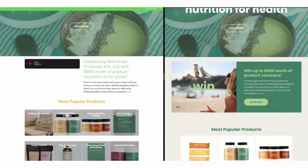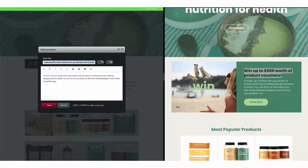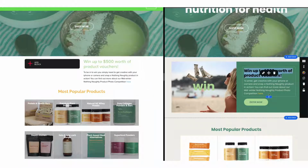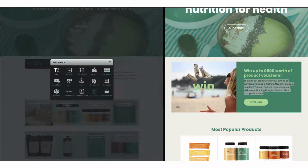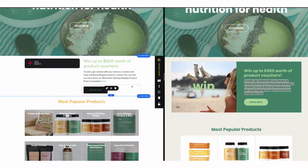So here, just work on this win stack. So that heading before was quite long. So here, just shortening that down to make the message more punchy, and that paragraph as well. No, that's really cool, Jeremy. Obviously it's quite an important part of their on-page messaging, so it sits quite high up on the page.